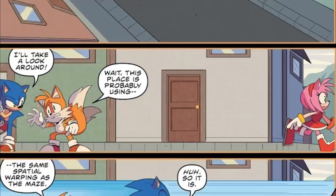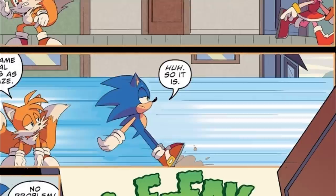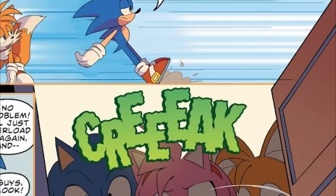Sonic says he'll do a quick sweep of the area, but Tails reminds him that this place is probably using the same spatial warping as the other maze. And yeah, it is. Meanwhile, Amy is trying something I still to this day try in every open world game I come across, and that is check for an open door. And she happens to find one.